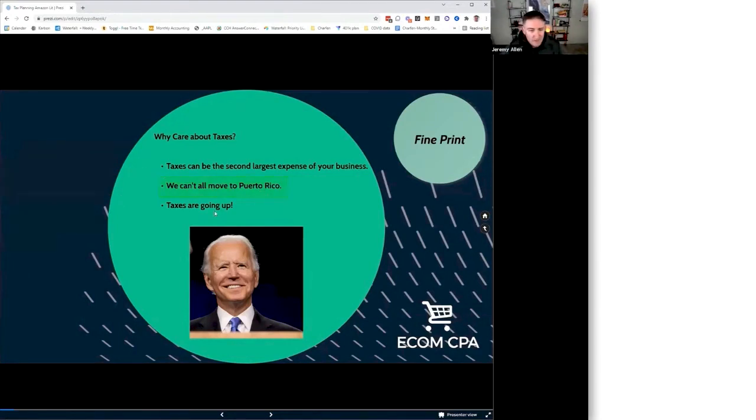And finally, taxes are going up. There's a bill on the president's desk right now which will increase taxes for those who make a bunch of money. So it's a good time to be thinking about taxes, and the year's not over, so there's still time to implement some things to reduce your tax liability.